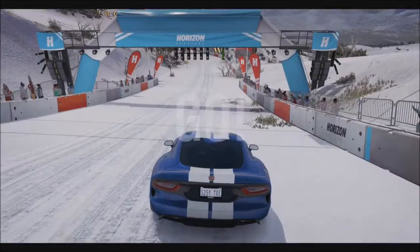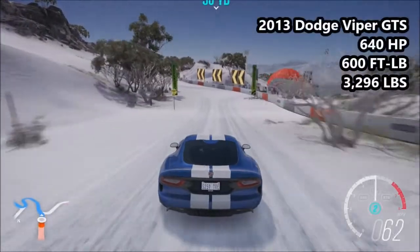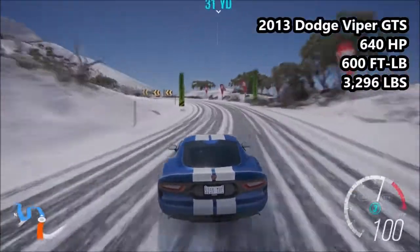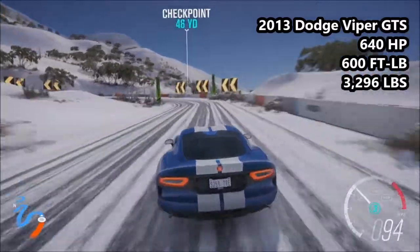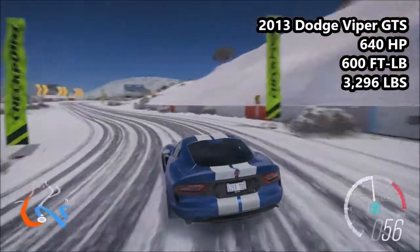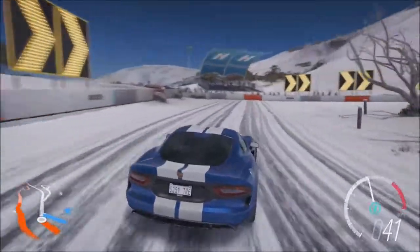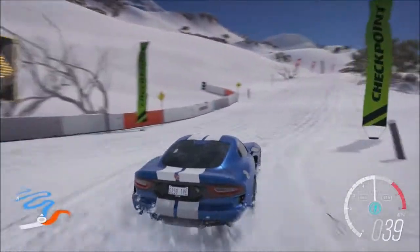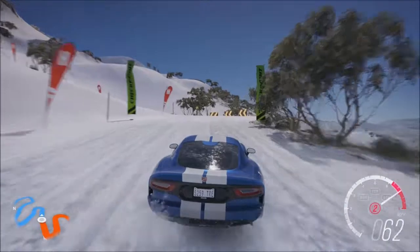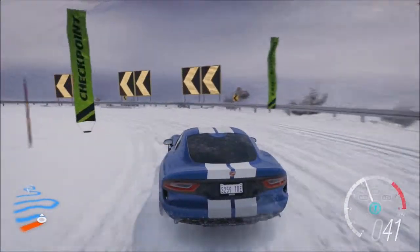This is a 2013 Dodge Viper GTS. It has 640 horsepower, 600 foot-pound of torque, weighs 3,296 pounds. It is an S1 class car, 882 PI when equipped with the snow tyres. The Viper GTS, again, speaking of cars in my all-time top 5, the Viper GTS from 2013 is right up there as well. I love this model of the Viper. It's my favourite in terms of looks and technology and just overall usability.